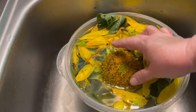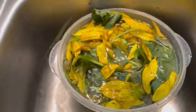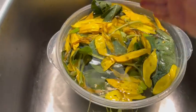And you don't have to get the head. You could just get the leaves and the blooms. I only got this head because it's not going to make anyway. It's done got messed up there, and it was the only one with good leaves all over it, or good blooms all over it.